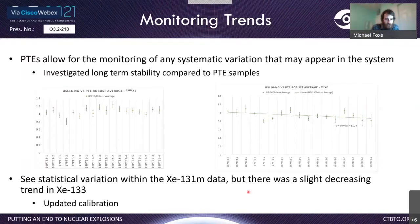So you can see here on the left-hand side, we have the Xenon 131M plot, where there's good scatter around 1. So we're good there. Looking at the right-hand plot, we have 133. You initially look at it and say, oh, there might be a trend. It's not very statistically significant.